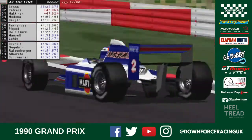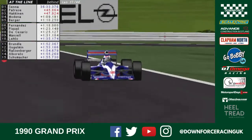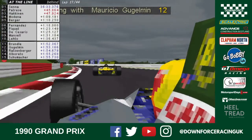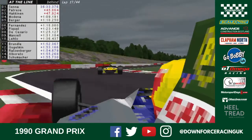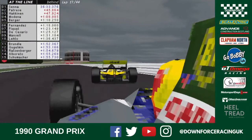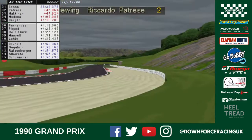But a very tricky situation now in the 1990 Belgian Grand Prix. As Patrese in second is trying to shake off the Brabham. Here's Gujamin trying to hunt down the Minardi of Martin Brundle, who's got a genuine chance of a point here. No wonder Benetton wanted him for 1991. He's showing a clean pair of heels, is Martin Brundle. A lot more so than his teammate Martini did mid-race. But Brundle is just keeping it going.